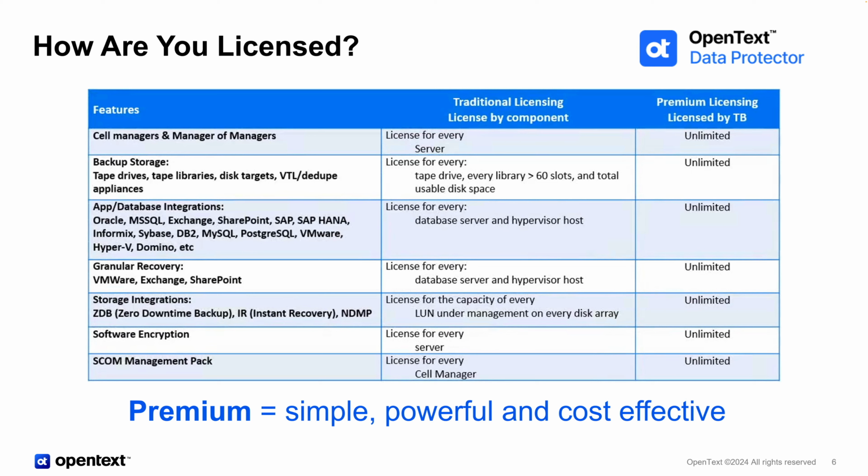The pricing depends on the required backup storage size. You can install and use all features on multiple systems without adding additional licensing cost. Contact your OpenText sales representative if you want to change to the new all-inclusive premium licensing.